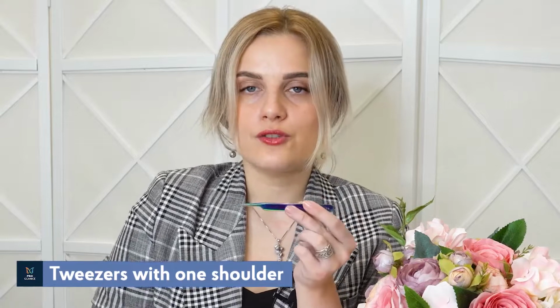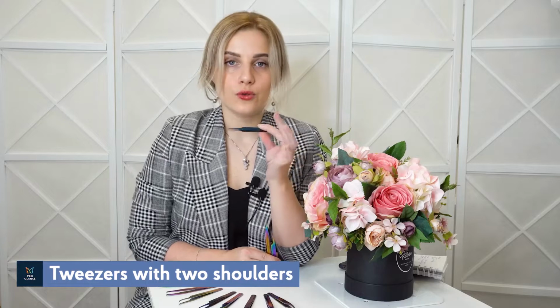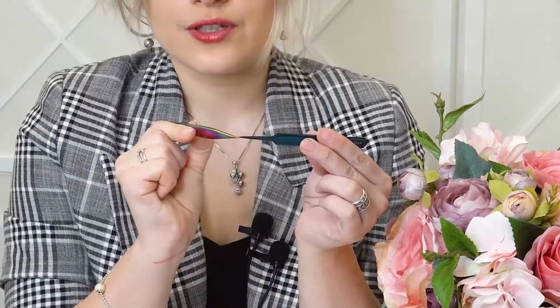What's the difference? This shoulder boosts precision when you define eyelashes and allows you to lift an eyelid without touching the sticky tape. Some artists like this sort of tweezers more. Thanks to one shoulder, flaps are located a bit higher. They are supported better. This is tweezers with 2 shoulders. It will be convenient for artists who struggle to see the entire eyelash row. Since this tweezers doesn't have wide flaps at neither side and features a thin needle, it's easier to see eyelashes.